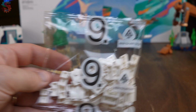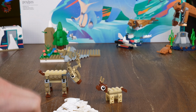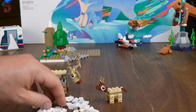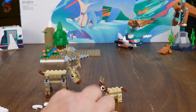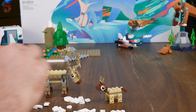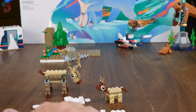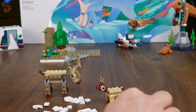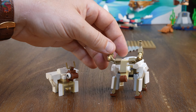As you're building, think about ways you can make the fur thicker. How can you cover parts of the reindeer body? How can you help these reindeer stay warm? What's another name that people use for reindeer? In North America, we call these caribou. There's not just one correct solution. There's lots of ways to help these reindeer to adapt to their environment and survive the winter.